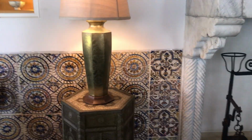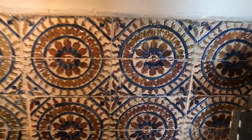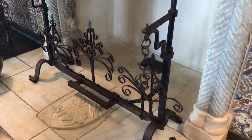As you walk this way, these tiles over here, these are from a church in Spain. Again, another great example of quote-unquote Islamic art that's actually not from a Muslim setting. This is a Spanish marble fireplace, which actually has a crusader symbol here at the bottom. And then above it, we have this coat of arms from the Ottoman Empire.